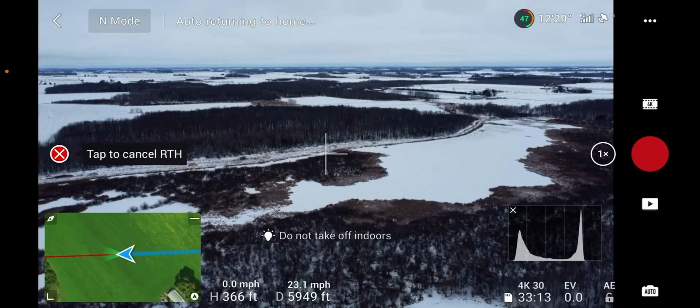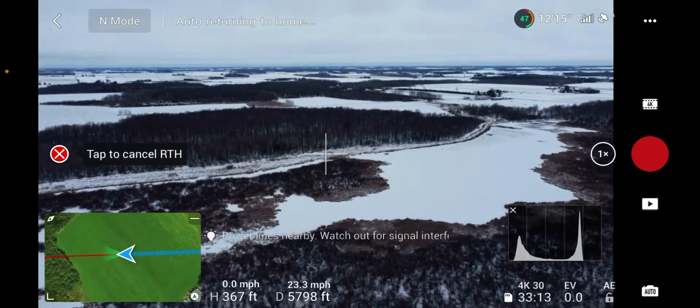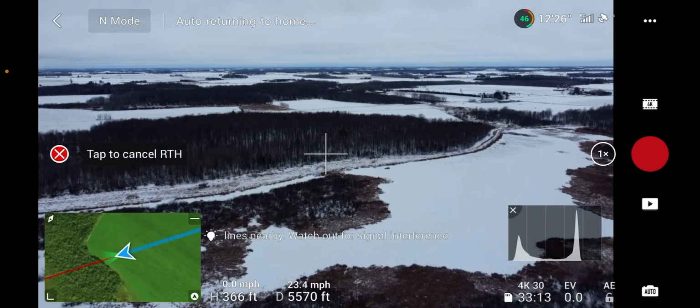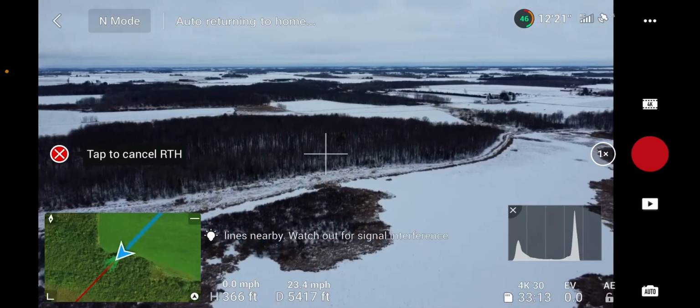It's not very good at its return to home. Not going to lie to you guys. It's not good at that, but if you do ever lose connection to the drone, it'll come back to you, and then once it's about to land, you can cancel it out and land it manually, or just go under it and catch it with your hand. It's not a big deal.